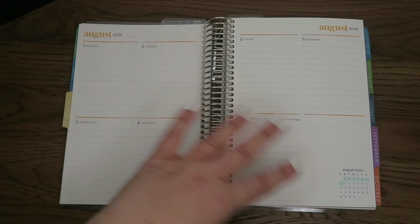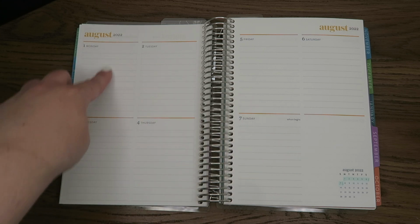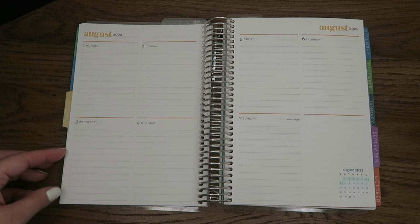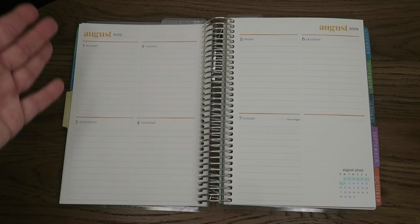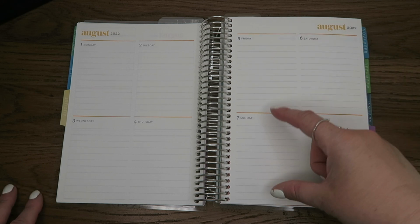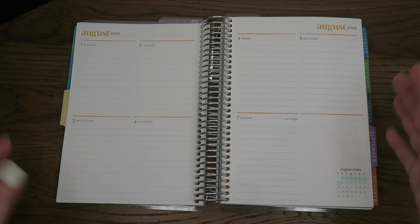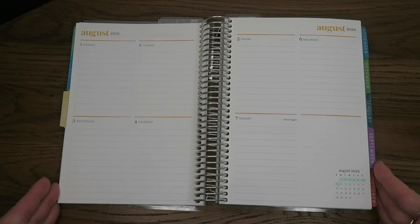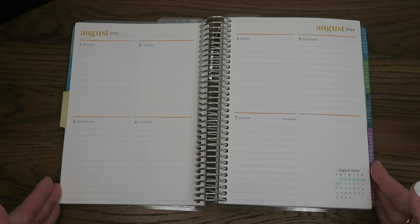The normal vertical that they have is a whole week on a double page, and it's like long boxes with 3 sections that people often use for morning, afternoon, evening, or you can use it for different things. As you can see with this one, you have a box for each of the days, and you have the weekend here as well, so you have the whole week laid out together.